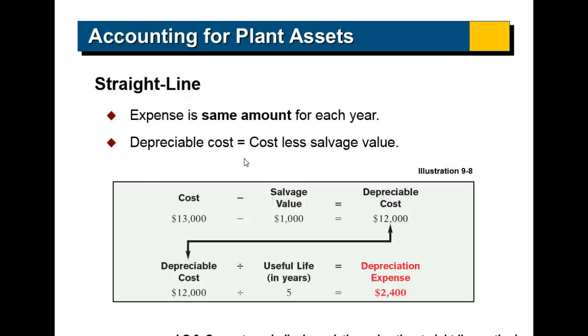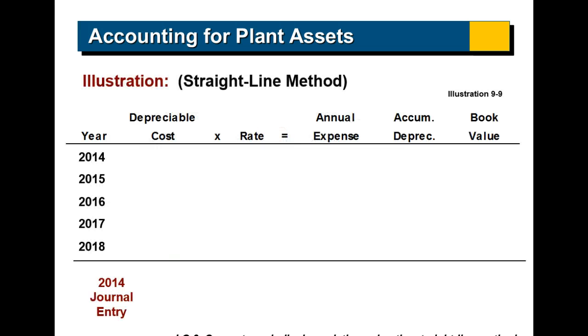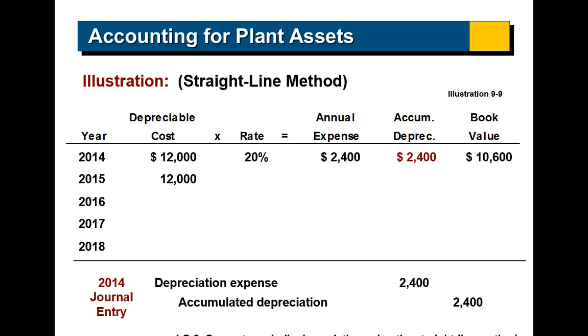So let's look at how we're going to do the straight line method. We're going to take the cost of the asset of $13,000. We're going to subtract from it its salvage value because we know we're going to get that for it, so we're not going to depreciate the salvage value. We're going to subtract the salvage value of $1,000 to come up with a depreciable cost of $12,000. We need to take that $12,000 and divide it over 5 years, which is the useful life, to come up with an expense of $2,400 each year. So for the straight line method, do you see how we are going to show depreciation of $2,400 a year for 5 years?